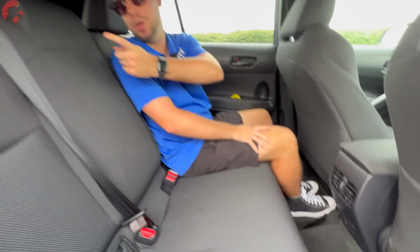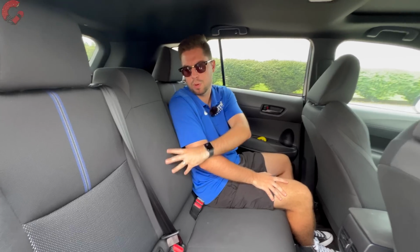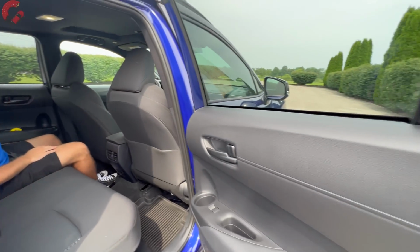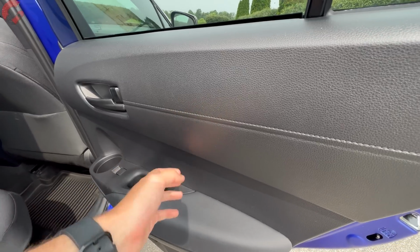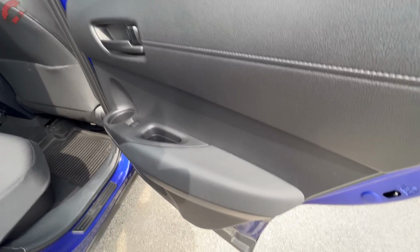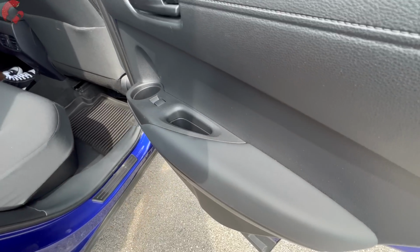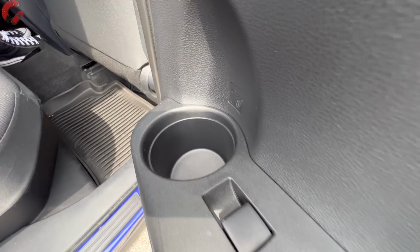One thing I want to point out though, this SE model is missing a center armrest. You do have to go to that top end XSE model to get that. I'm a little disappointed that they didn't at least throw that in on this particular model. Now, turning to the door trim, it's going to be hard as a rock here. All through this entire area, it's going to be hard. We do have a leatherette armrest portion though, so that kind of is a little bit nice. And then we do have a little grab handle right here, as well as a bottle storage in front of that.